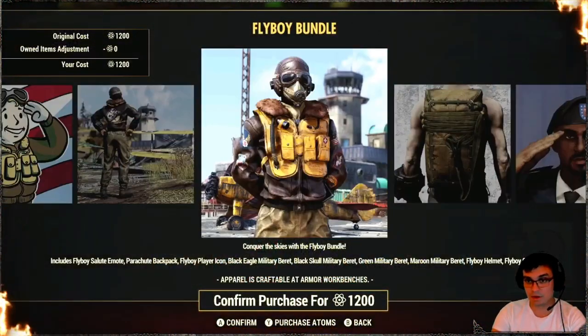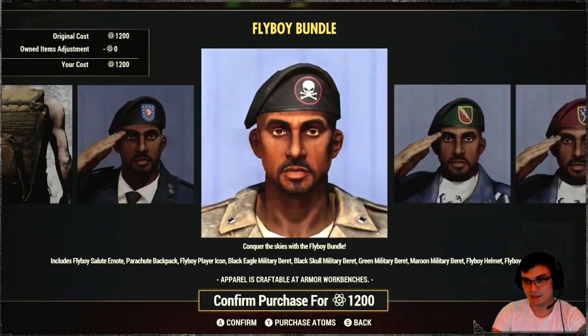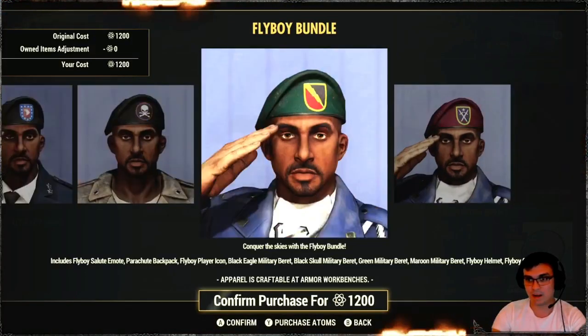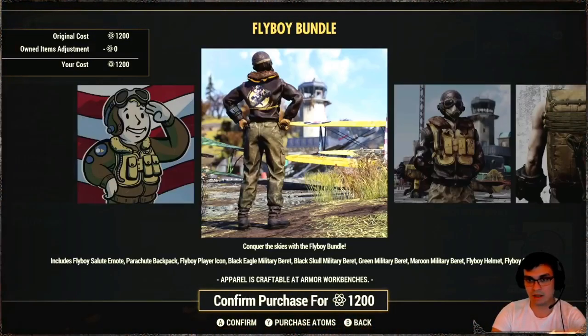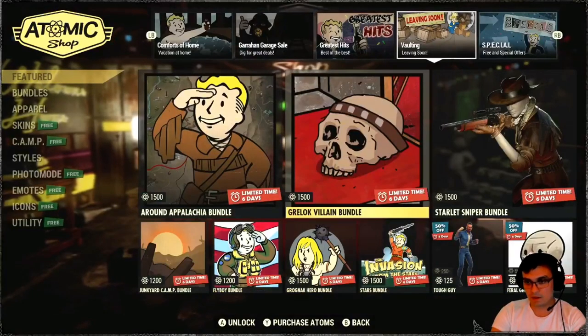This is actually a pretty good one. I really love the bag. The parachute bag, man, is great. These four berets, also great. Definitely worth it. And the outfit itself is actually not that bad. These two bundles are also pretty cool.